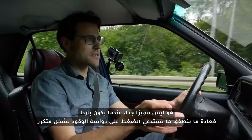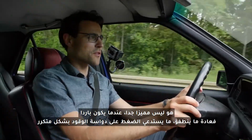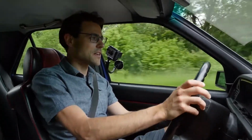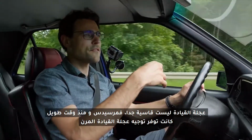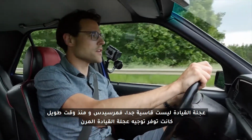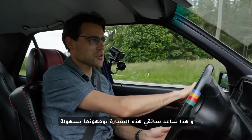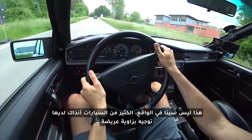When it's cold, it also has a tendency to shut down, so you have to give it a little more throttle when it's cold, but as soon as it's on temperature, then it's actually fine. And the steering is not too hard actually. Mercedes very early on were at the point where they had these power steerings and made it easy for people to steer these vehicles. And it's not too bad actually.